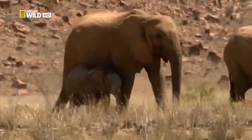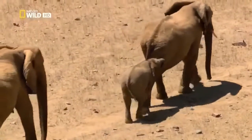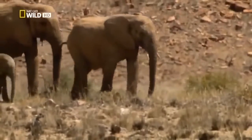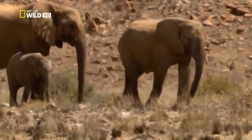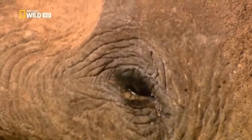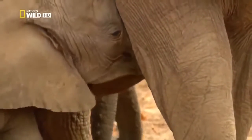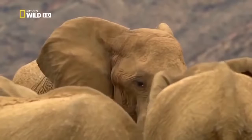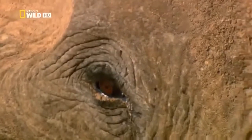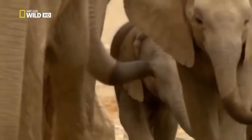Clarissa, meanwhile, is still searching for water. Little Maya is already exhausted. The group has to keep stopping. The animals are reaching the limits of their strength. Clarissa can produce less and less milk for her daughter. Suddenly, a commotion as Maya sinks to her knees. But Clarissa urges her offspring onwards. It is their only chance.